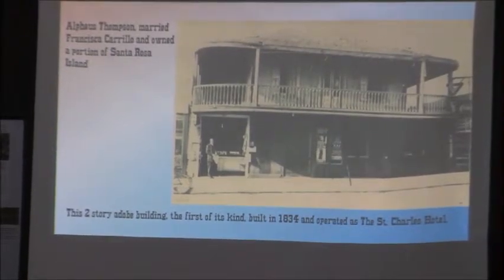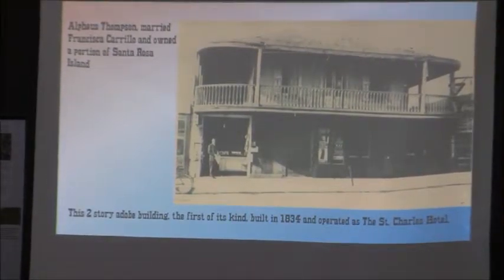They also built the first two-story adobe building at 807 State Street. It was made of adobe brick and wood, the first of its kind in the Monterey style. It was operated as a hotel, the St. Charles Hotel, but was eventually demolished in 1923.